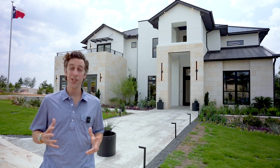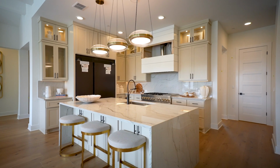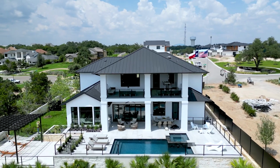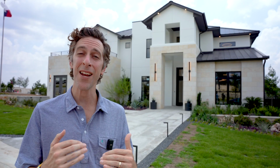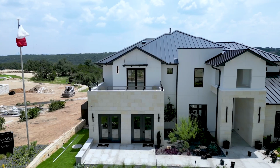The home we're gonna show you today is massive, and it's decked out with some of the nicest features we've seen in a long time. And what if I told you it represents the best quality luxury new construction that West Austin has to offer? Would you believe me? Well, today we're gonna give you a detailed tour and we're gonna show you every single inch of this awesome home.